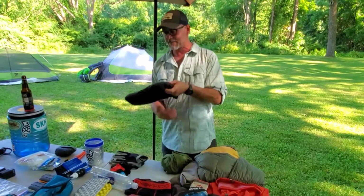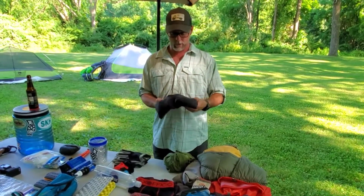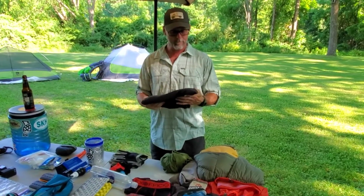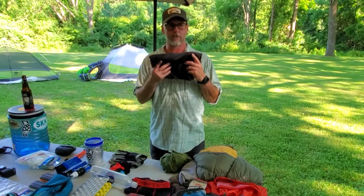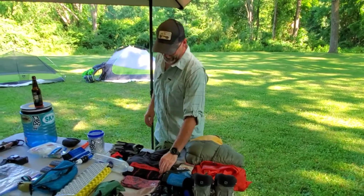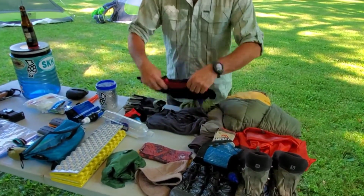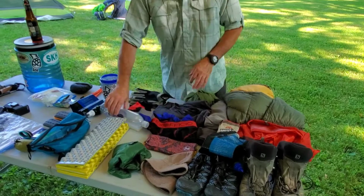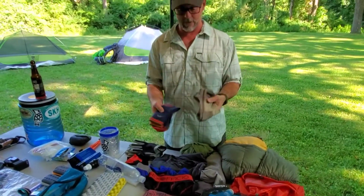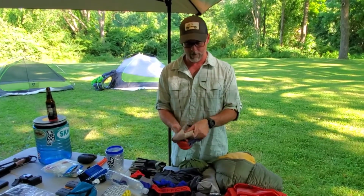I also have a Task bamboo T-shirt for around camp. And also, if I just want to wash this out and dry, I can hike in this shirt as well. They're odor resistant. They're the most comfortable T-shirt I've ever worn, so I have that. I have two pair of ExOfficio underwear. I'm gonna go luxury and bring two pair. I also wear the Darn Tough socks. Once I discovered these, I never hit the trail without them on.